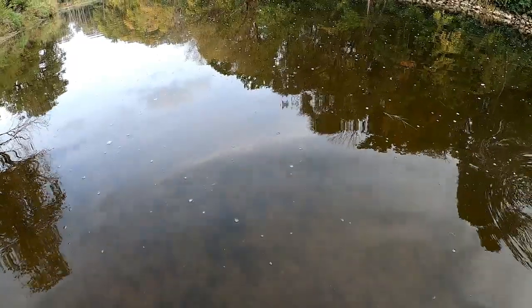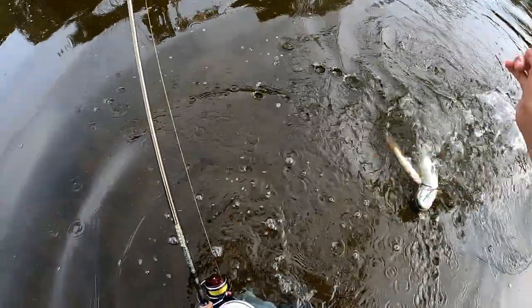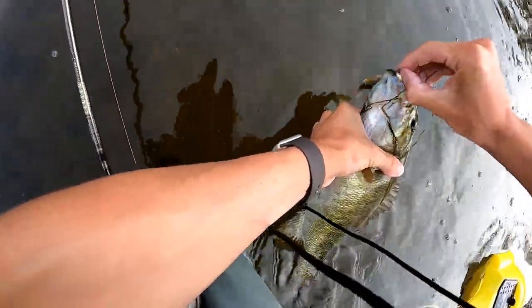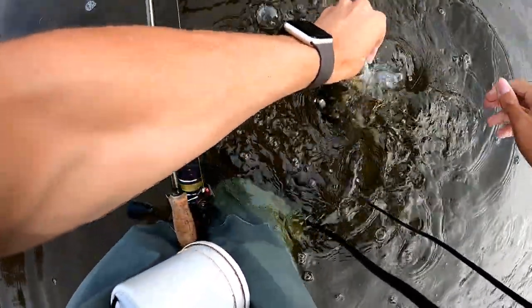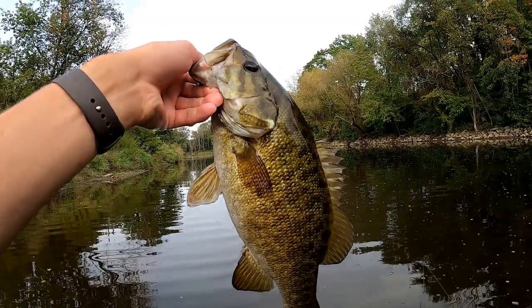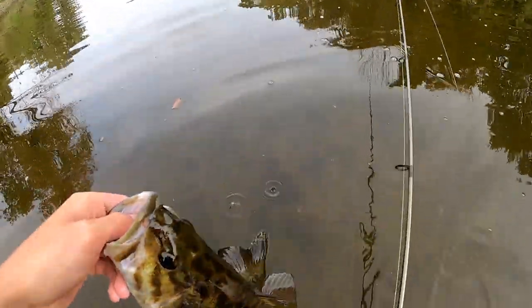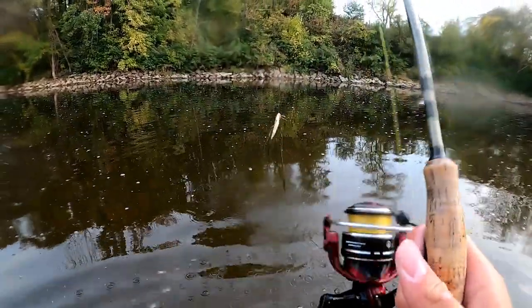Oh yeah. We're back in that better quality now again. Barely skin hooked. That right there is a beautiful 3 pound bass. Heck yeah, dude. That's a freaking stud. There he goes.